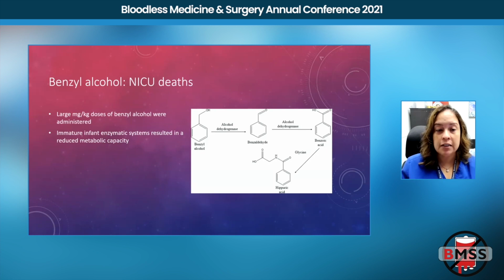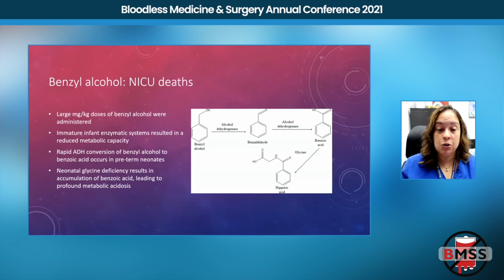So the issue in this case was maybe the infants were able to rapidly convert the benzyl alcohol to benzoic acid, but they weren't really able to detoxify the benzoic acid. And so that was why they had these high levels of benzoic acid as well as the metabolic acidosis. And we do know that neonates do have very immature enzymatic systems until about 6 months of age. So definitely there could be some aberrations in their glycine stores.